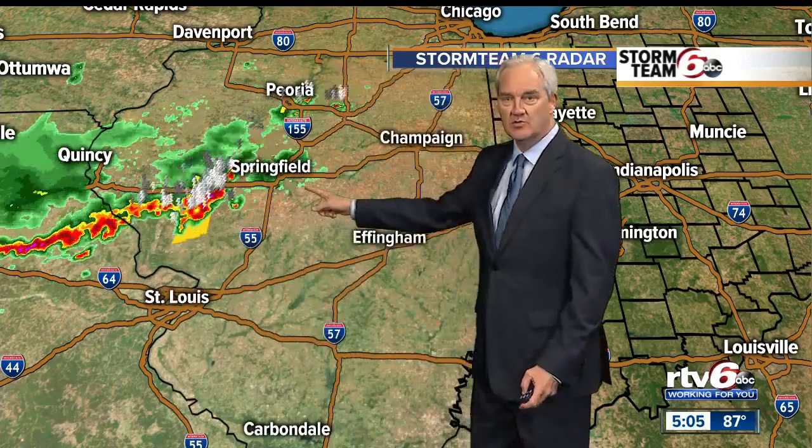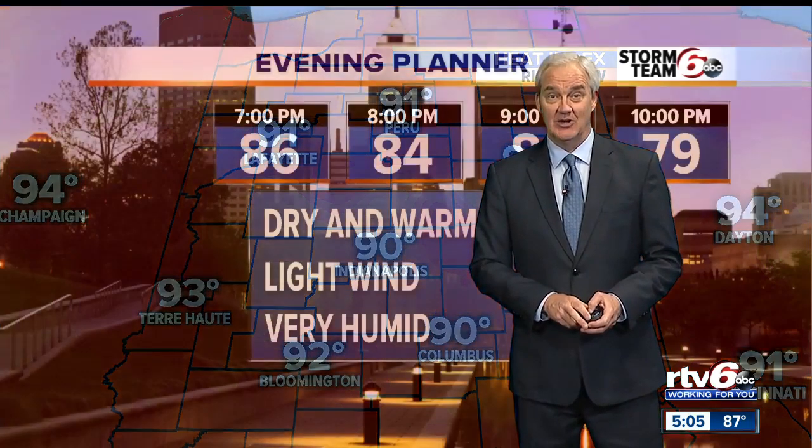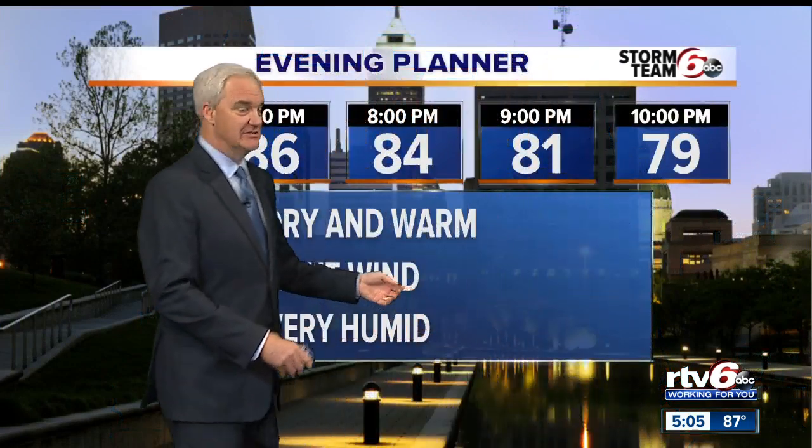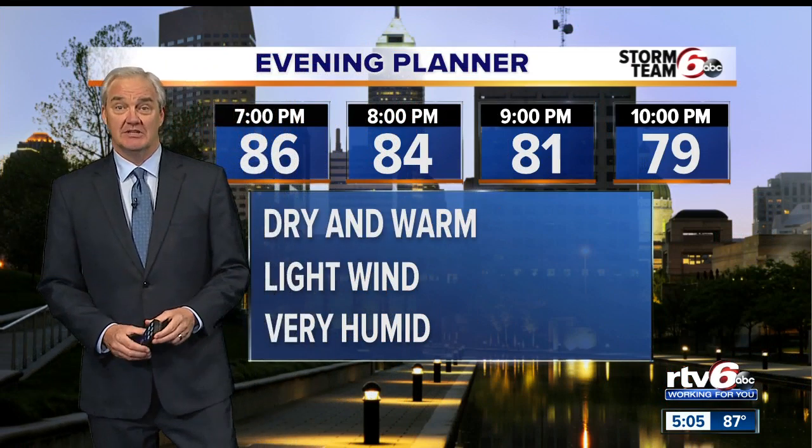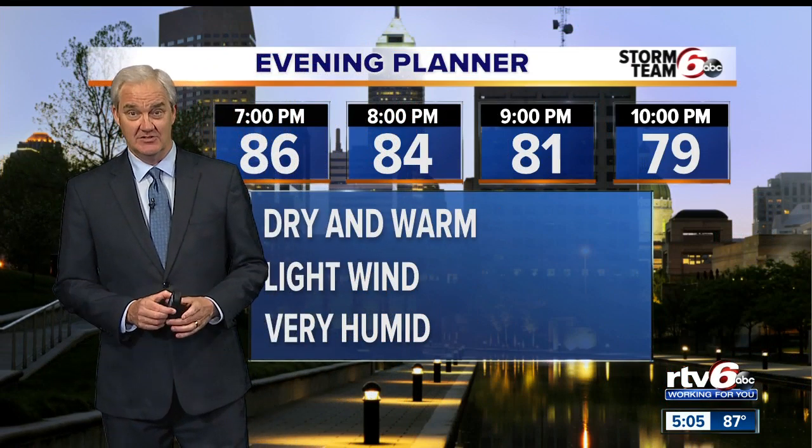See all of this? Heavy rainfall just northwest of St. Louis towards Springfield, Illinois. Not likely to reach the Hoosier State. 87 in Indianapolis right now. 90 in Peru. Muncie running a little warm at 93, 90 in Columbus. You factor in the humidity and it feels 90 degrees or warmer. 93 the heat index in Terre Haute and Bloomington. If you're not comfortable with the heat and humidity, you'll have more time to get comfortable because we'll repeat this over and over until early next week. Temperature still very warm at 10 o'clock tonight, 79 degrees.